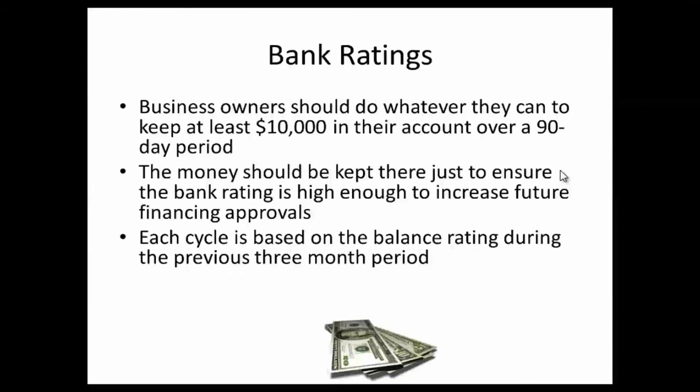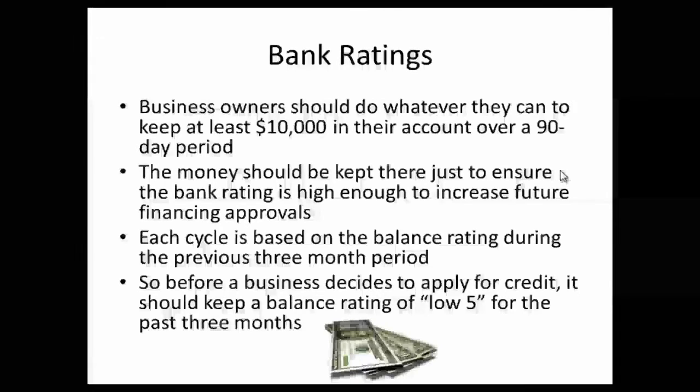You just do the right things, and all of a sudden in the next 3-month cycle, that bank rating could be high 5 for that matter. Okay, so each cycle is based on the balance rating during that previous 3-month time period. So before you decide to apply for credit, you should keep a balance rating of a low 5 for the past 3 months.